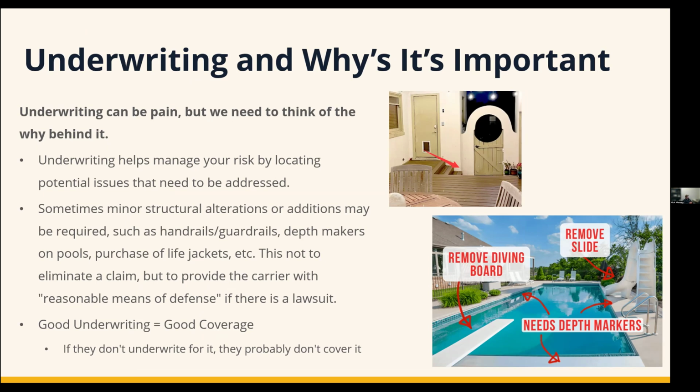So sometimes we're going to have minor structural alterations that may be required, like handrails and guardrails, depth markers on pools. You might have to buy some life jackets. It's not to eliminate a claim, but it's to help provide the carrier with a reasonable means of defense. And good underwriting is almost always good coverage. And one thing to keep in mind, if they don't underwrite for it or don't ask you about it, they probably aren't going to cover it.